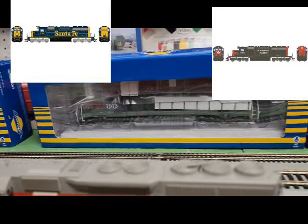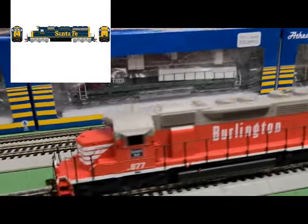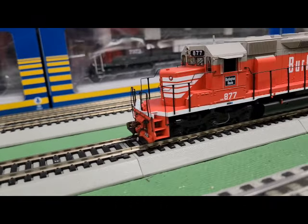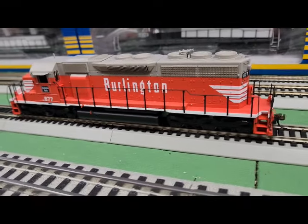I have here a Southern Pacific, and of course a Santa Fe. And I did take one of them out here. This is a really striking example of the Burlington. I really like the way this one looks. This is a really nice looking diesel locomotive there. SD40s are a great looking diesel locomotive there.